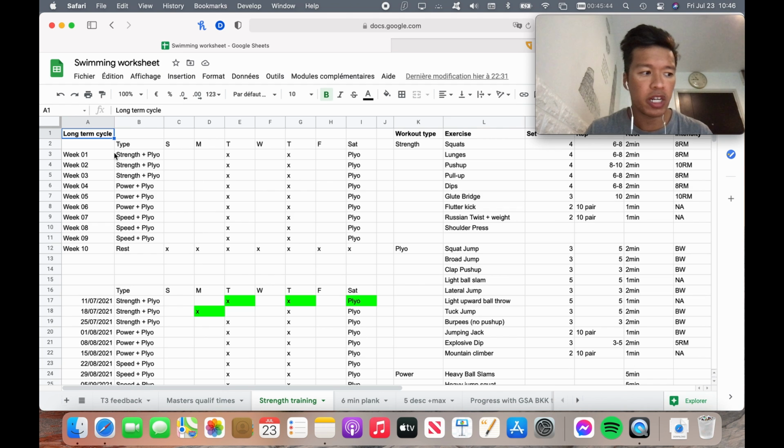Strength, for those who are curious, is just to build some strength, some conditioning. Power is to really move heavy weights really quickly to develop power. And speed is, by gaining that power and that strength, I just want to try to apply speed to my movements. So very light weights, but move very quickly so that I have that speed work in my body.